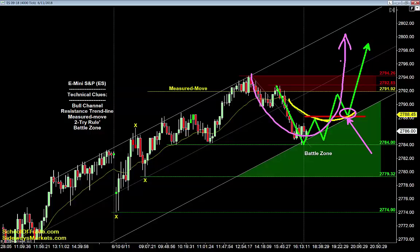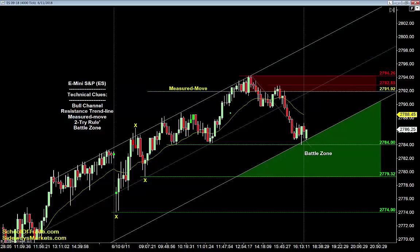So that's the ideal situation right now. Let's get this thing back to the moving average. Let it try to sell off. Let's get it through, up and over, and buy from there.